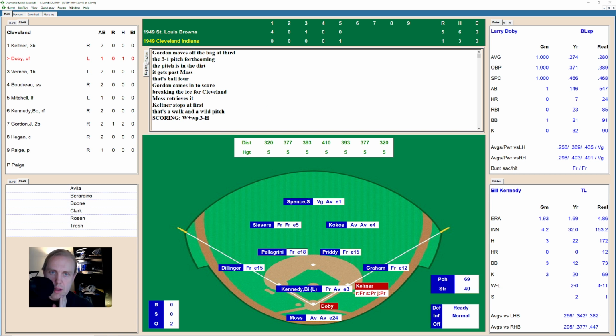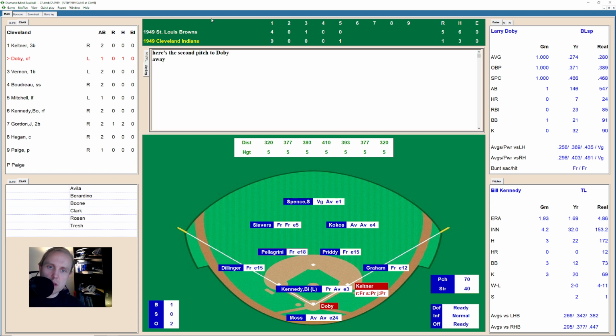It's a 5-1 ball game. Gordon's on at first, and here comes Larry Doby. So Kennedy with his third walk of the game against 3 strikeouts. There's a ball to Larry. Swing and a miss at that one. 1-1 now the count on Doby. That's not even close. 2-1. That's foul tipped away. 2-2.